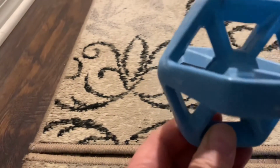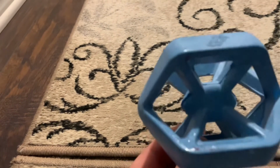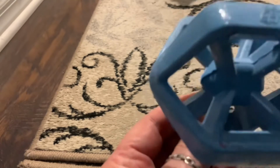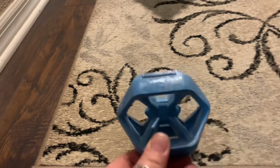She's chewing on this pretty hard and I don't even see a tooth mark. Oh, I see a little bit of blood right there. So she's probably making her own gums bleed, but she's not taking any chunks out of this. So I think that's actually some pretty good material. This one she's really going to like.